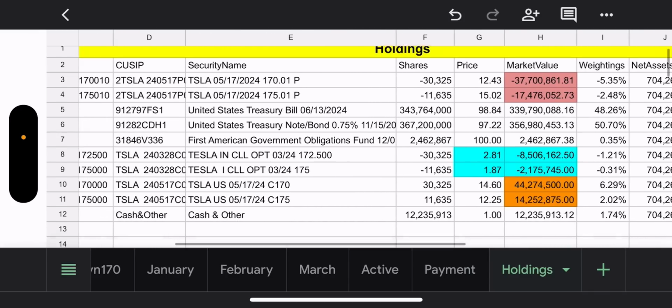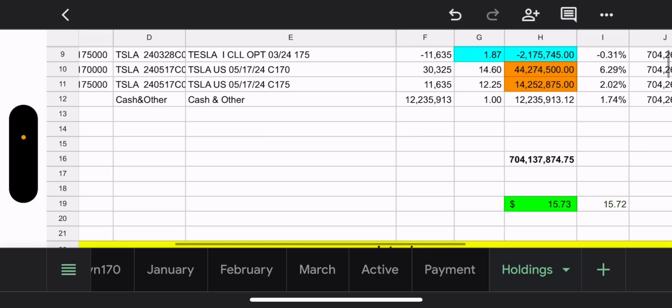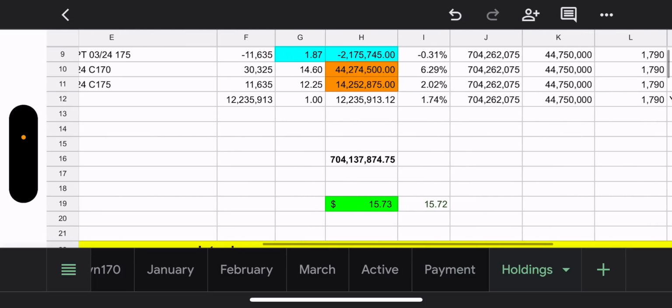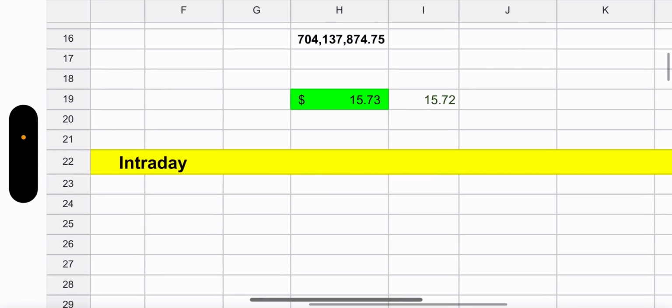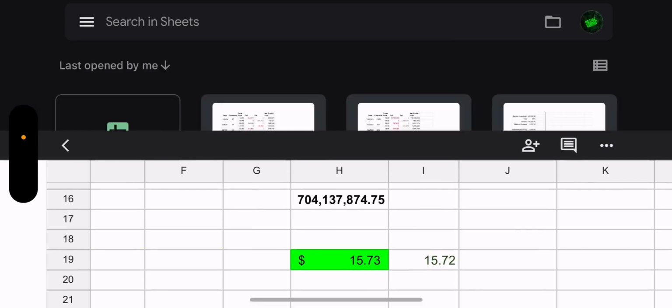Nothing really covered here. Again, we have 4 trading days next week, so we'll see how that goes. But it's at 704 million. The NAV is at 1573, and the trade price is at 1572. So if you want a penny discount, now is your chance. Okay. All right, let's get into CONY.